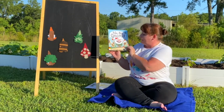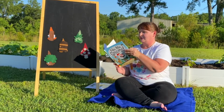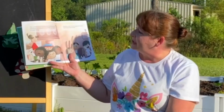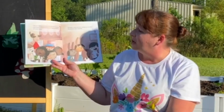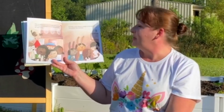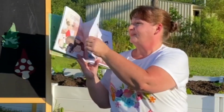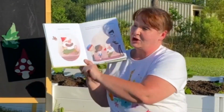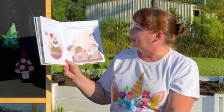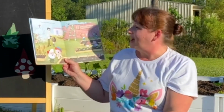No, No, Gnome by Ashlyn Anstey. The students at Green Thumb Elementary had been working hard on their garden all year long. Finally, it was almost ready to harvest. Everyone was so excited, especially Gnome. As the students headed outside, Mr. Waters assigned each of them a task. The kids quickly got to work.